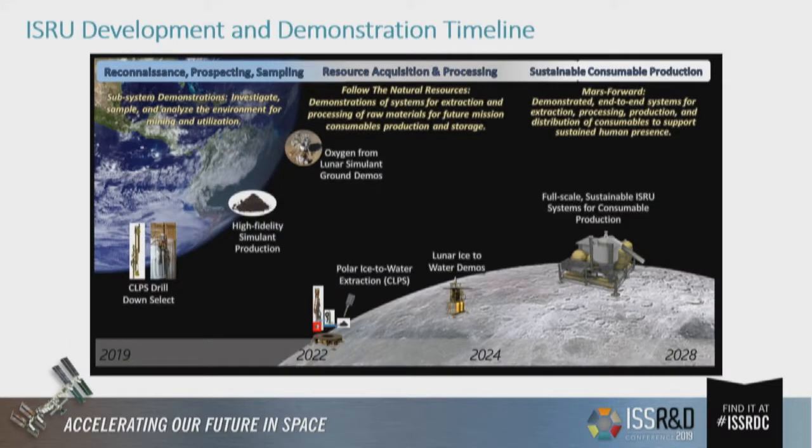So let's talk about what we're going to do to develop regolith and lunar resources. The first robotic mission to the lunar surface is planned to be a mission to the South Pole. There we're going to extract polar ice and characterize the water that comes from the polar ice. And developments are already in place to move forward toward that experiment. One example is the drill down selection for Honeybee Robotics. They're developing the drills for us.